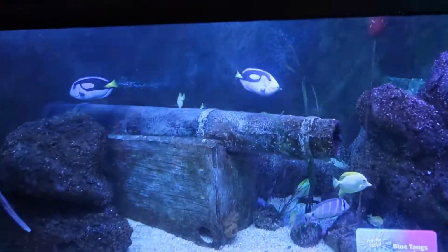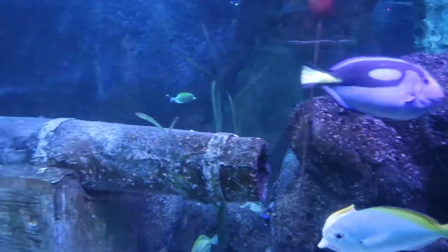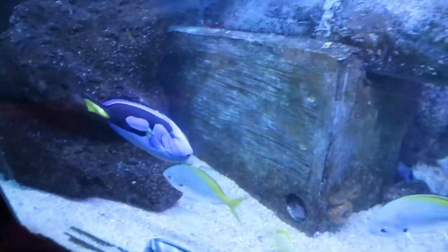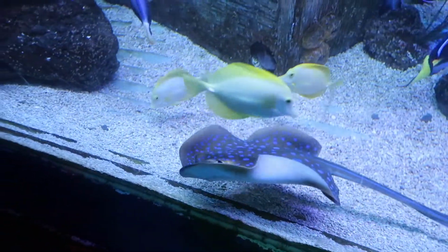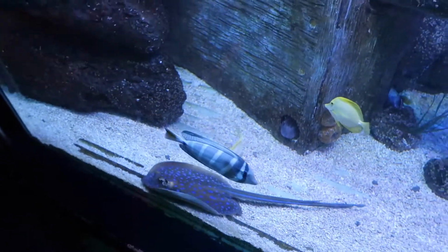Aye, we'll get some big dories, aren't we? They're actually called blue tangs. Ah, we call them dories. What's a name between pals? These are blue tangs and the yellow ones are yellow tangs. How cool is that? What are the blue dots on it? Ribbon tail stingrays because of their ribbon tails.